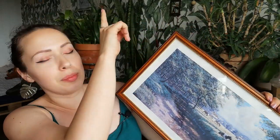I already have another thrifted painting with cows as well. That's a little bit weird. But I just loved it and thought, 5 euros? Okay, I will pay it. And then I came to pay, and the guy that was working there said 50 cents. And I was like, wait.